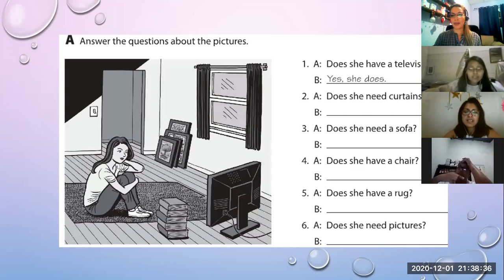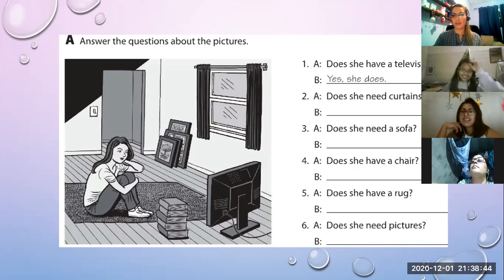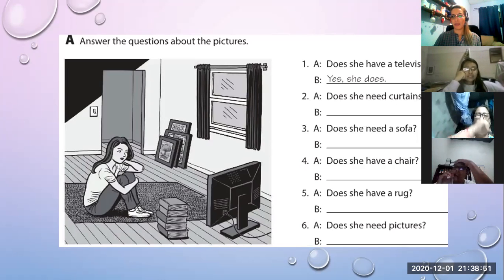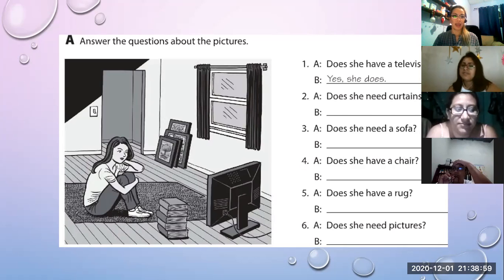Ahora usted le pregunta a otro compañero, la que sigue. Does she have a rug? Déjeme ver quiénes están. Carla Torres. Does she have a rug? Yes, she does. Excellent. Continue, Carla, with number six.